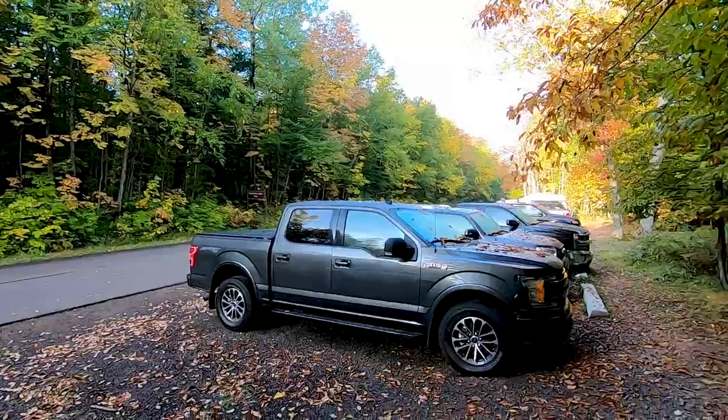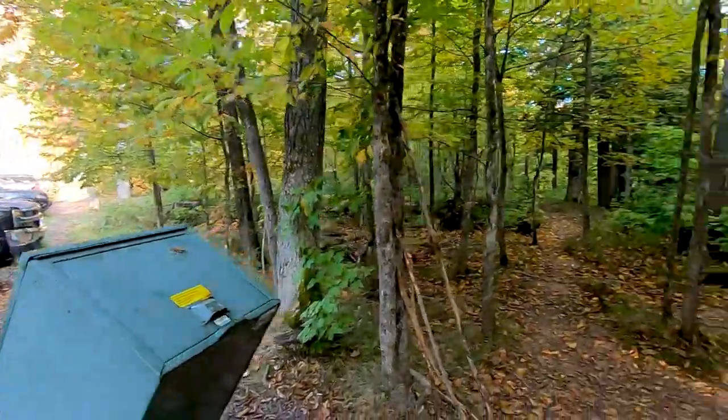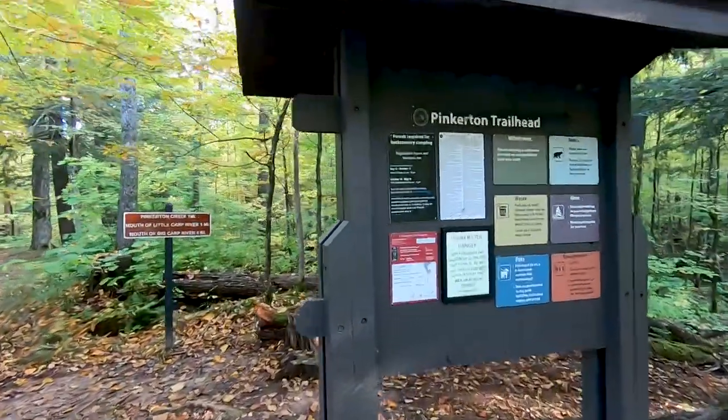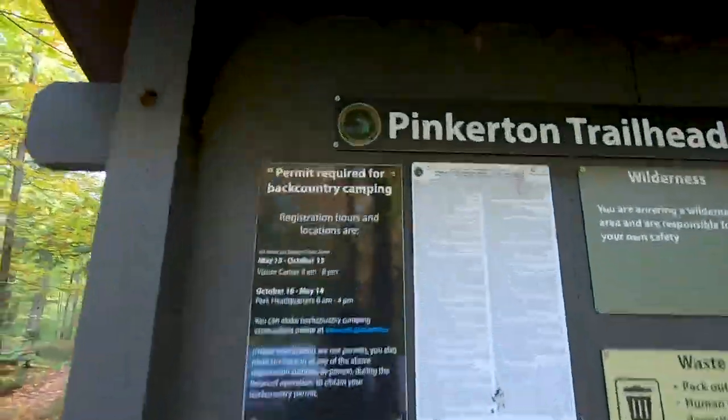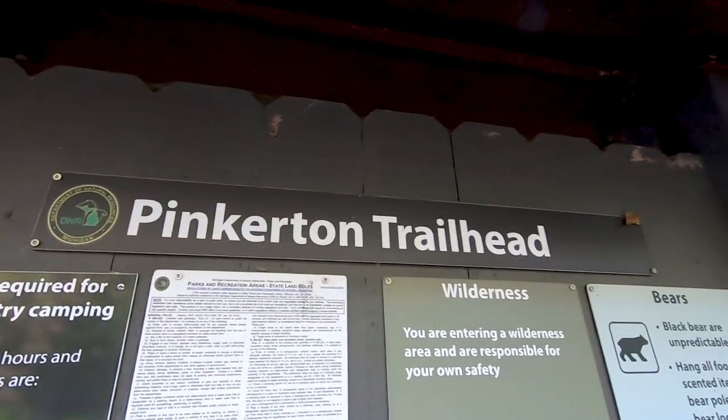Good morning. We have just started our hike down the Pinkerton Creek Trail, where we will be ending at Lake Superior. And if all goes well with the first part of the hike, we're going to push on a little bit further and go see the mouth of the Big Carp River, which is hopefully only a mile or so from the mouth of the Little Carp River where we should be ending.